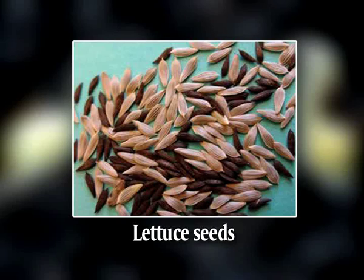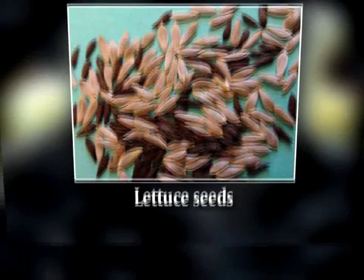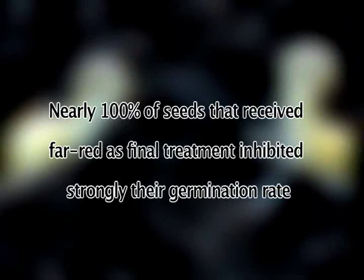The initial observation was that the germination of lettuce seeds is stimulated by red light and inhibited by far-red light. But the real breakthrough was made many years later when the lettuce seeds were exposed to alternating treatments of red and far-red light. Nearly 100% of seeds that received far-red as a final treatment strongly inhibited their germination rate.